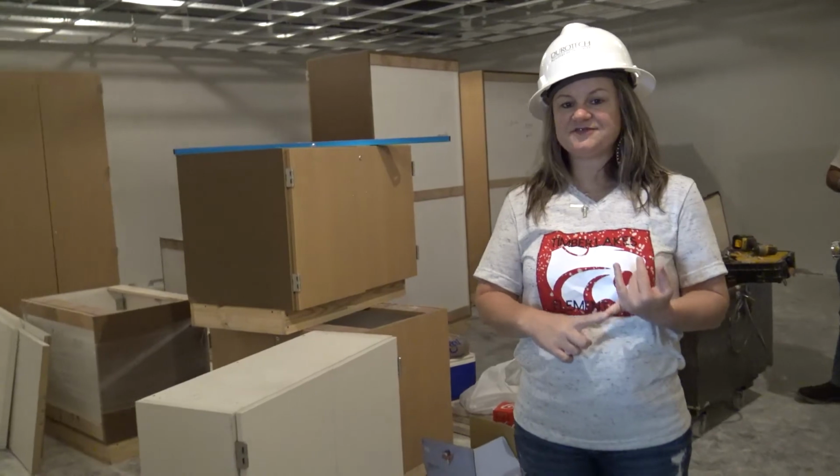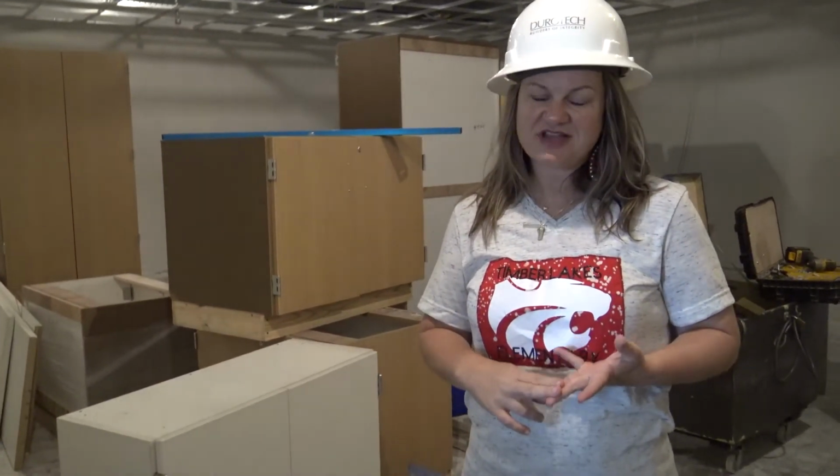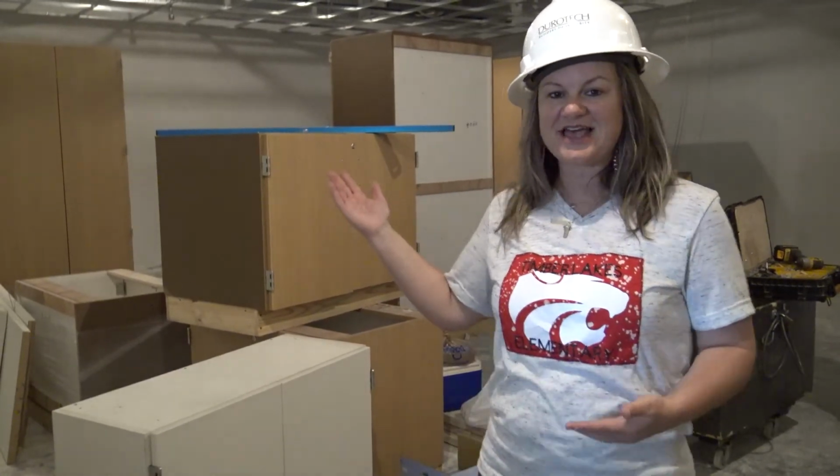There is a science flex space on the bottom floor, and then there are 2 science labs on the top floor. So this is one of our science labs.